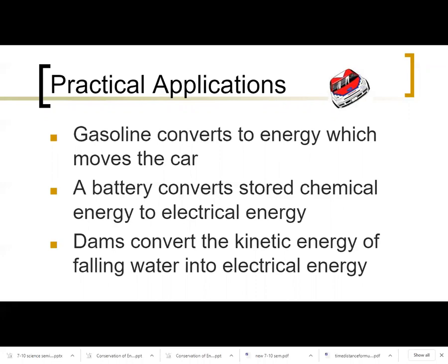So I'm going to give you 2 minutes to have a look at this and think what other examples there are. So another couple of examples you can think of, just write them down. So write down any other examples where you have energy conversion.